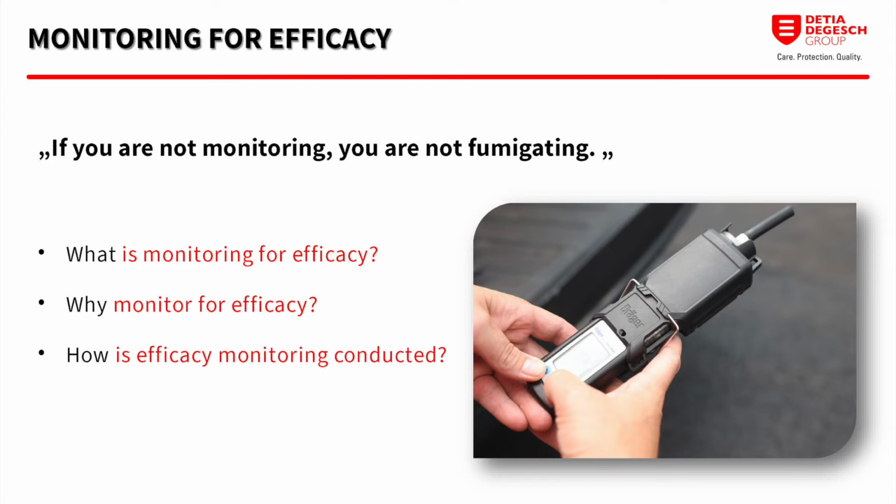And this quote on the top, literally, it should be like tattooed on my forehead, because if I've heard this once, I've heard it 1,000 times. We have our mission statement for Degesch, but really this should be part of it. If you're not monitoring, you're not fumigating. And that's true. If you're not monitoring, you're really just guessing.